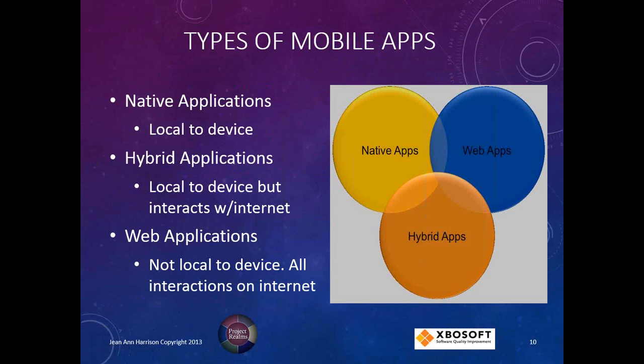Yeah, it's interacting with a server if you're dealing with web apps and hybrid apps, but native, it is all local. So even a search with a dictionary would definitely be a search with the device itself. You're not interacting with a server.